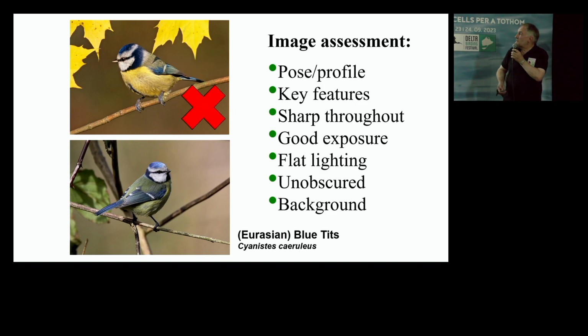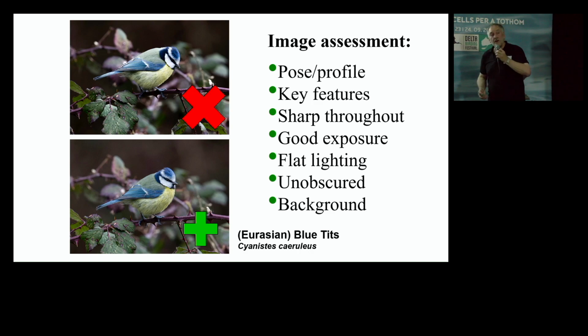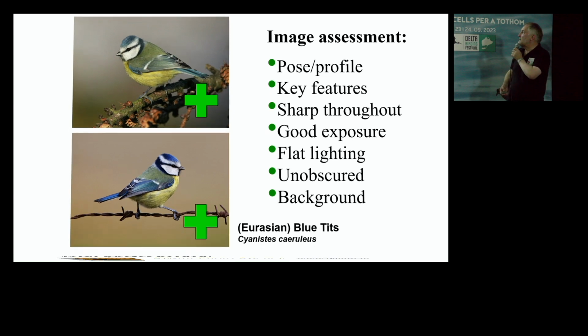The one at the bottom, nice photo, but shadowy on the belly, and it's got a messy background, so unfortunately it gets rejected. And here, 2 more photos, very similar, but if you were to choose one, you definitely would go for the bottom one, I think, because it's got a better pose, and it's not looking down. So we go through every image like this and then decide which ones are definitely going to be shortlisted for review. 2 more images here would definitely pass the test because they're nicely positioned and have no hard shadows. The one at the bottom, okay, it's on a barbed wire fence, so it's not ideal, but at least it would be usable if you had to use it in a field guide.